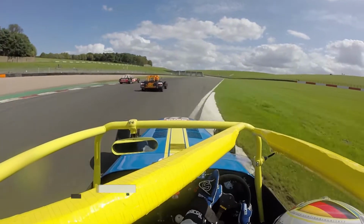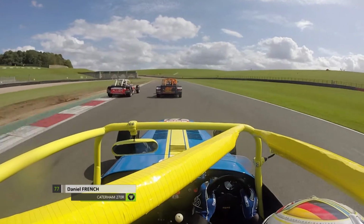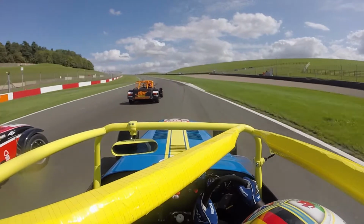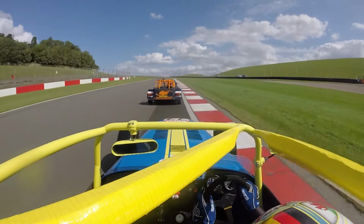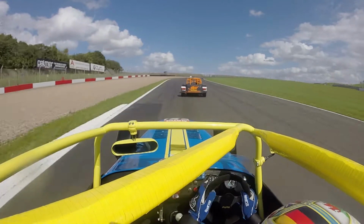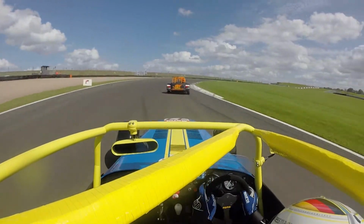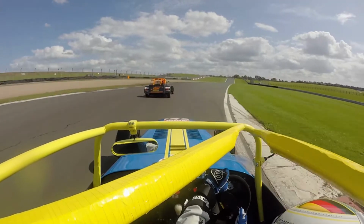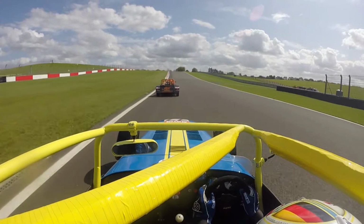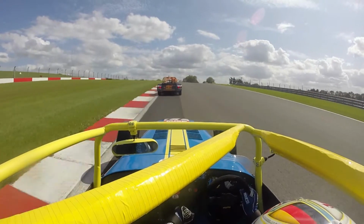Oh, Tom Allen with a mistake at the old hairpin though, and this could be an opportunity for Murphy and Daniel French to find a way back past him. Murphy's got the lead back and Daniel French needs no second invitation. He's through into 2nd place, and this brilliant charge towards the front of the pack is nearly complete now for the number 77 car. Through the right-hander at McLean's he goes. Ahead of him is James Murphy, who is not really a factor in the championship battle at this stage of the year.